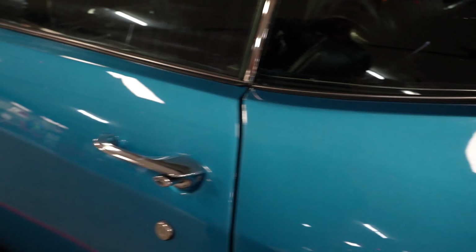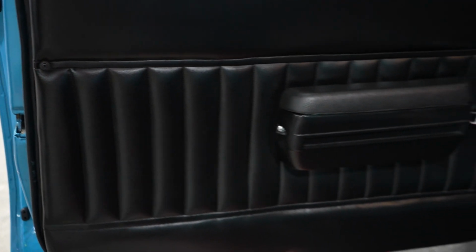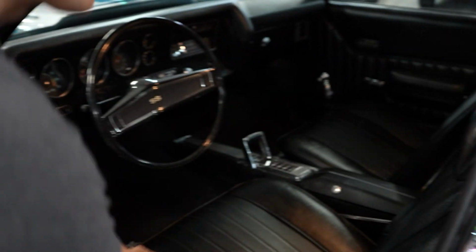Let's check out the interior of this car. Driver's side door panel. It is a beautiful interior. The door panel on the car is really nice. Your window cranks are nice. Getting into the interior here, let's first look at the back seat. Back seat's in real nice condition.